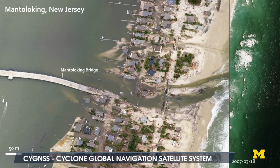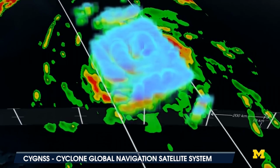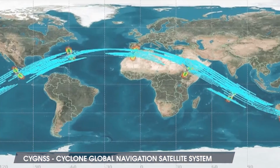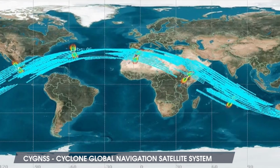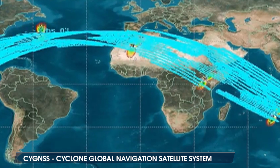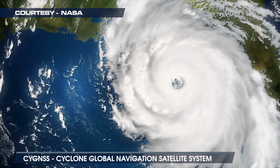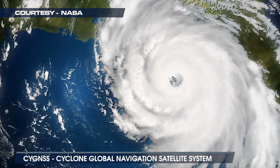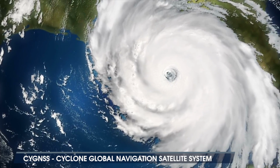CYGNSS, the type of measurements it makes are very, very similar to the measurements made by these hurricane hunter airplanes. It makes measurements cutting through the hurricane very often. Having CYGNSS on orbit will be like having a fleet of hurricane hunter airplanes distributed everywhere in the tropics. We're hoping to get the type of improvement in forecast skill that we got with Sandy, except we'll get it everywhere. This system will be the first of its kind to actually be able to look into the middle of hurricanes and predict how strong they'll be when they make landfall.